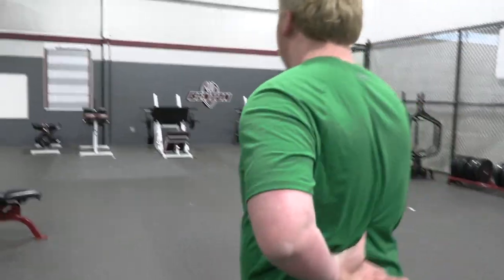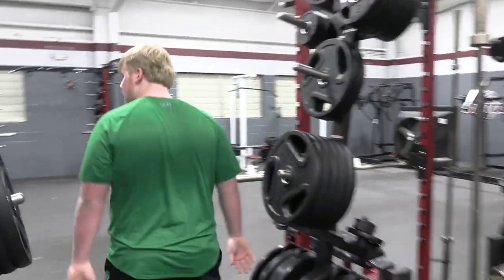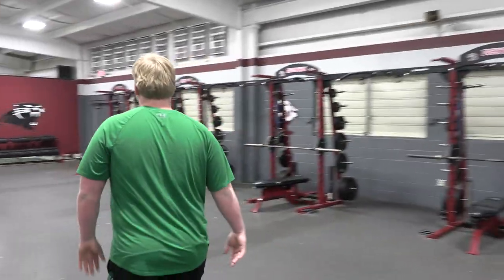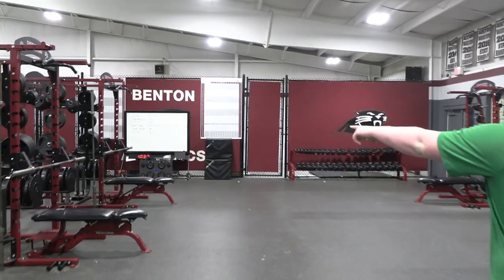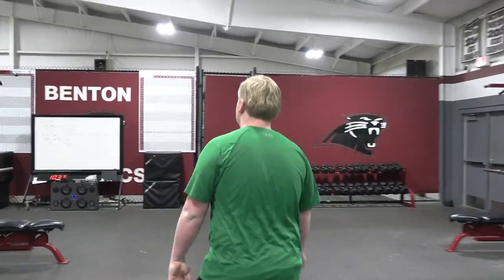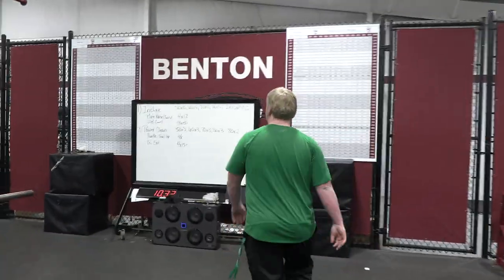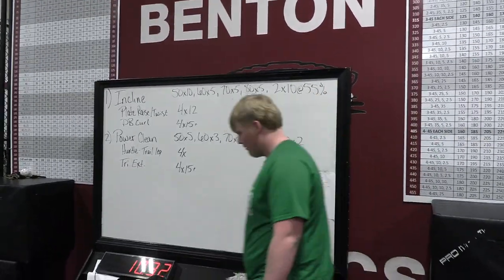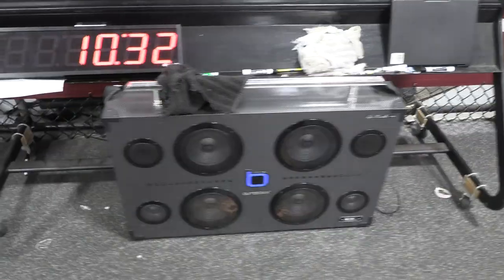And then we have pull down bars. Really, really nice. Boxes. We have dumbbell racks that are all the way up to 100 over there and up to 50 right here. Right here is where the coaches will put your workout for the day. Here's our boom box. Play it loud.